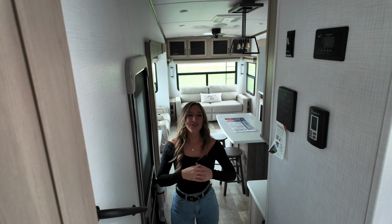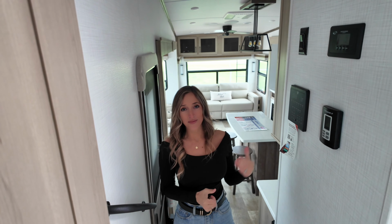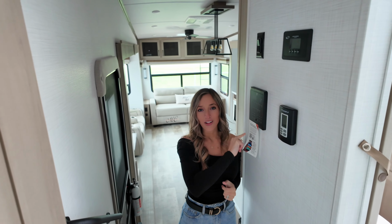All right, it's time to head upstairs, but before we do that, I want to point out here when you walk in off the main entry door is where you're gonna have all of your controls.